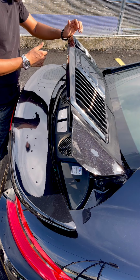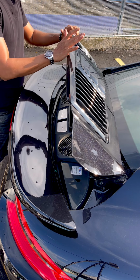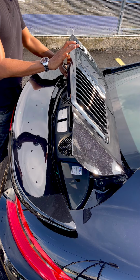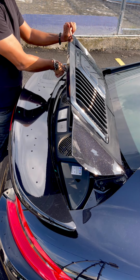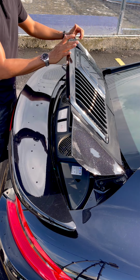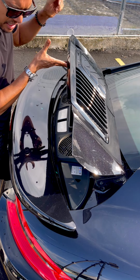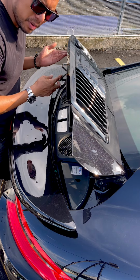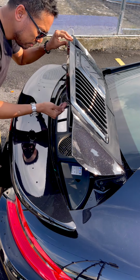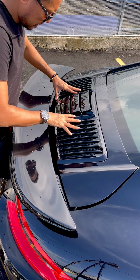3.8 liter turbo S. Inline 6. 580 horsepower. I forgot the torque. It's really hot, I can feel the heat. So you can check the, this is where you refuel the engine oil. That's water, basically the radiator, and then the oil. Anyway, can you see my face? Lovely engine, the cooling system. Anyway, close it back. That's it.